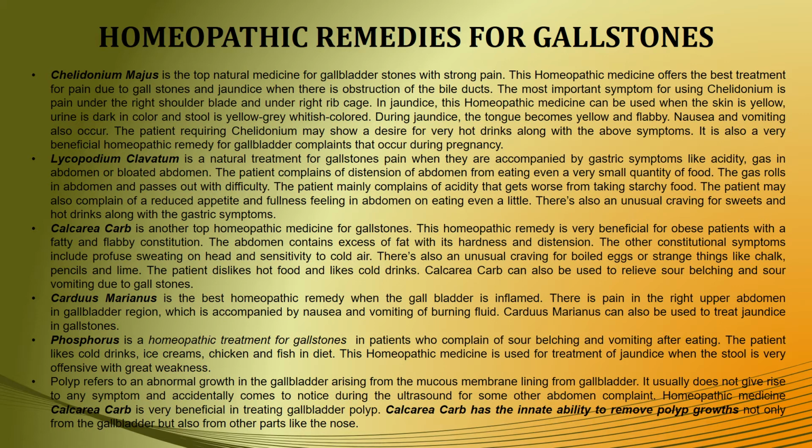distension of the abdomen from eating even a very small amount of food, when the gas rolls in your abdomen and passes out with difficulty, the patient also mainly complains of acidity that gets worse from taking starchy food. Also, if he or she complains about a reduced appetite and a fullness feeling in the abdomen, even when eating very little. There's also an unusual craving for sweets and hot drinks along with the gastric symptoms. Well, in all of these cases, Lycopodium clavatum works great.